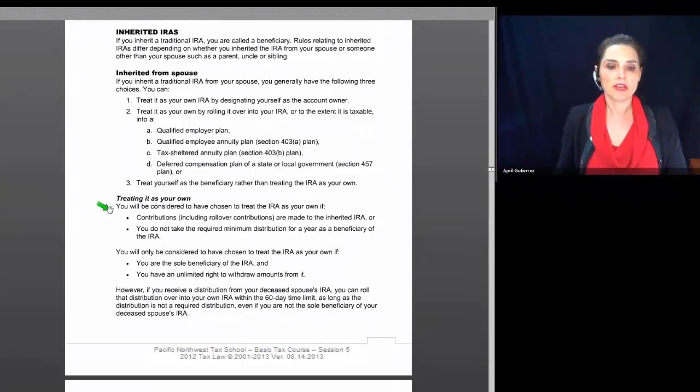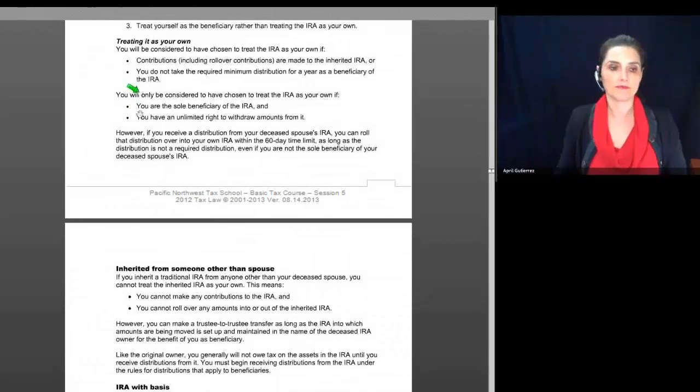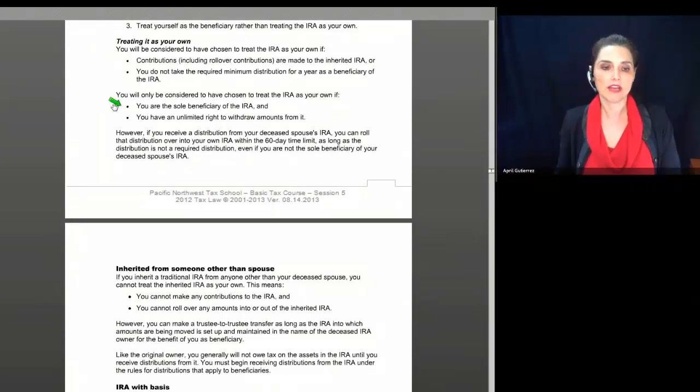You will be considered to have chosen to treat the IRA as your own IRA if contributions, including rollover contributions, are made to the inherited IRA, or you do not take the required minimum distribution for a year as a beneficiary of the IRA. You will only be considered to have chosen to treat the IRA as your own IRA if you are the sole beneficiary of the IRA and you have unlimited right to withdraw amounts from it.